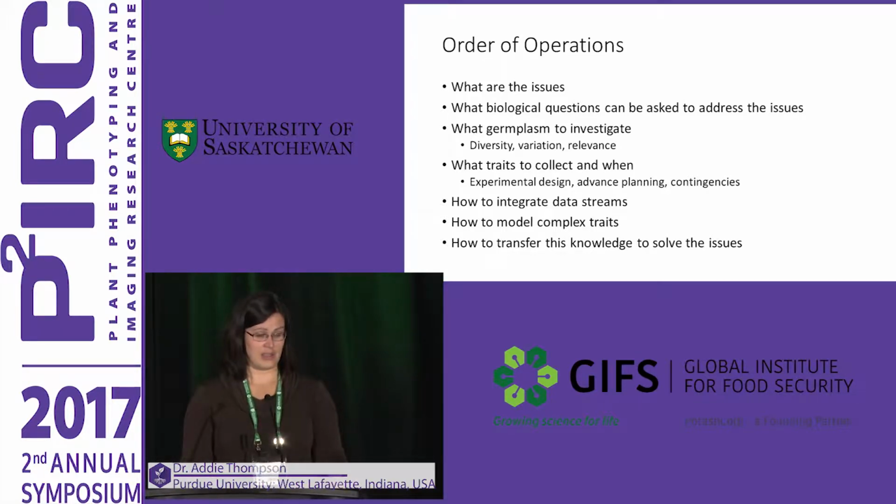And then we'll get into the more complex things, how to integrate the various data streams. I know everyone's probably had this problem. You have a lot of highly complex data from a lot of different sources. And then how to model complex traits, and finally, how to transfer this knowledge to solve those issues that we addressed at the beginning of this order of operations. So that's the rough outline of my talk, although I'm not going to talk about all these things, obviously, in detail. But that's sort of my perspective, a bird's eye view of high-throughput phenotyping.